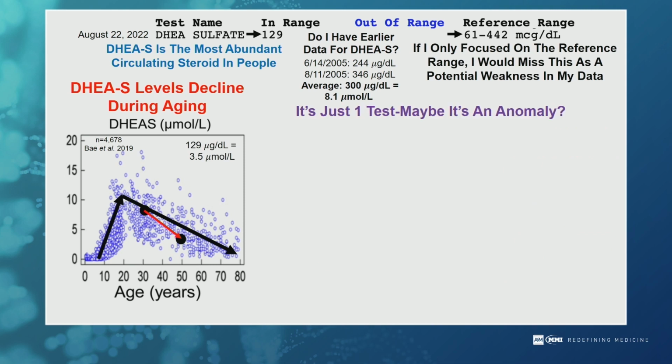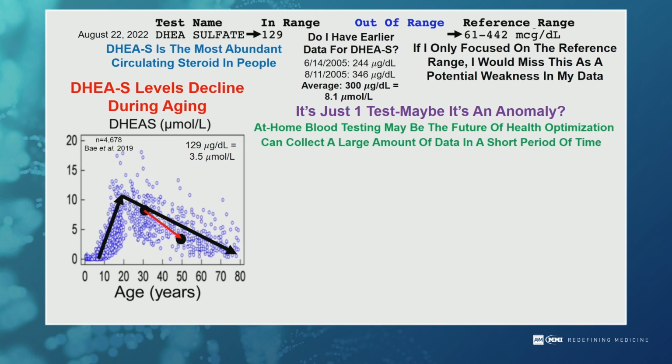So one could make the argument it's just one test. Test more often for DHEA sulfate and see where your data is, and maybe it's not actually low. But to address that, I used at-home blood testing, which I think is going to be the future of health optimization. And that's because you can collect a relatively large amount of data in a short period of time.